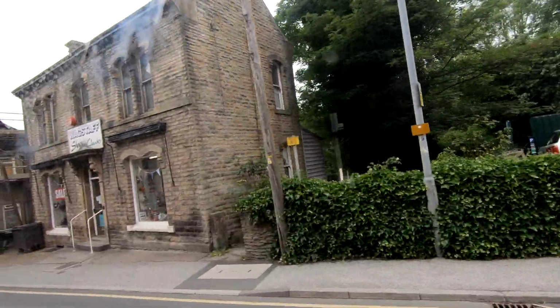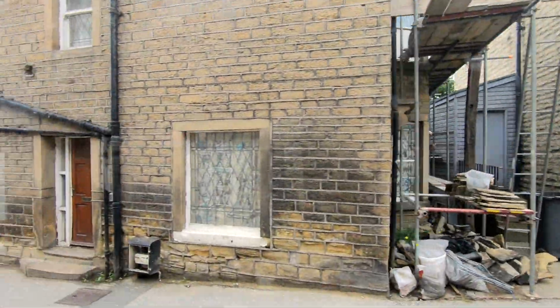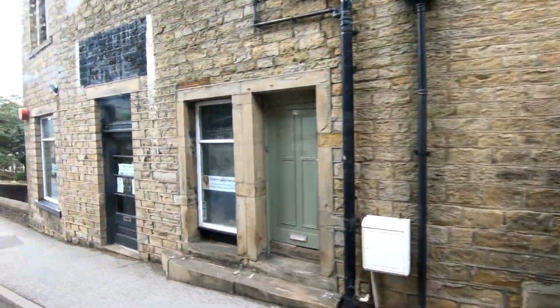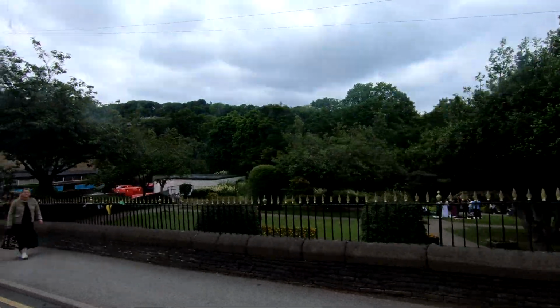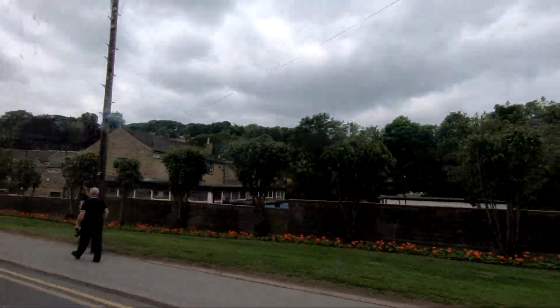As I've come back into Holmfirth, on the right hand side is the cinema, which was built in 1912, especially for James Bamforth, to show his silent movies. That would have been one of the first cinemas.